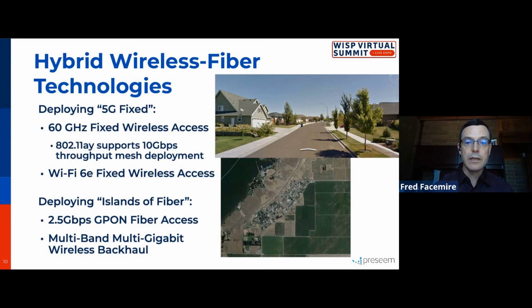Now, another way of looking at this is to deploy fiber in the neighborhood, but maybe need to connect it using wireless, because the really large expense for fiber is in providing the backhaul. And I've shown you a little neighborhood down here in our market where there are poles in the neighborhood, so we can use aerial fiber delivery in the neighborhood, but there really isn't a good way to get fiber there. So using multi-gig, multi-band wireless backhaul is a way to go there that might combine a licensed radio with, say, an 80 gigahertz radio to deliver multi-gig service that is truly reliable in all conditions. Can be an approach that works very well.